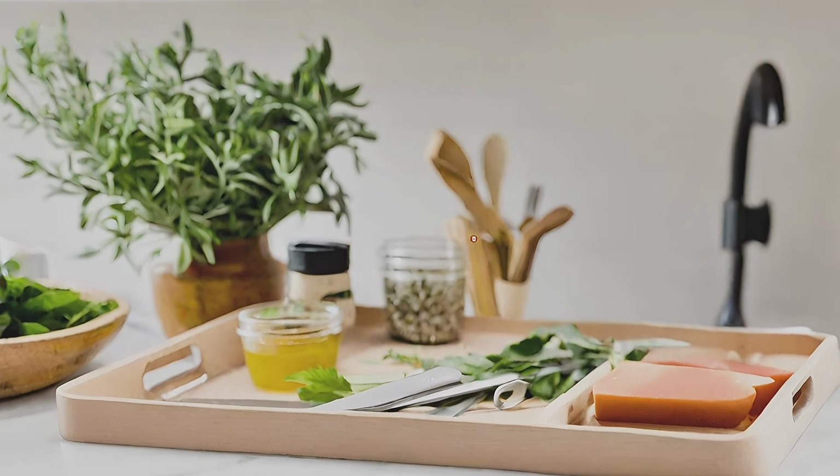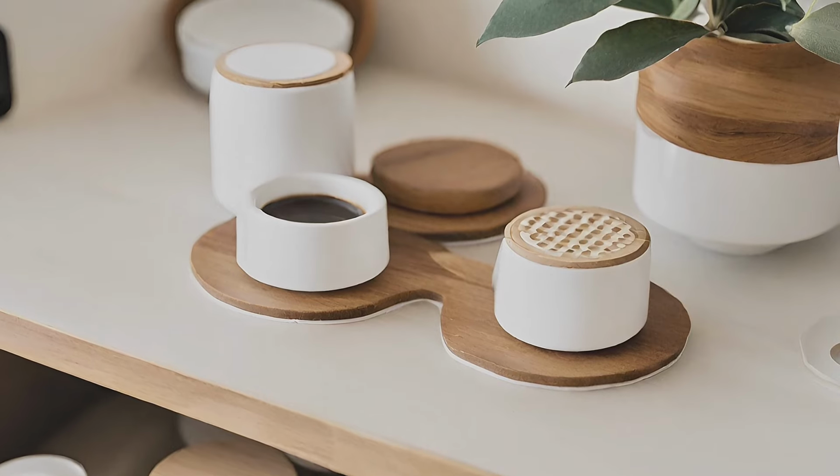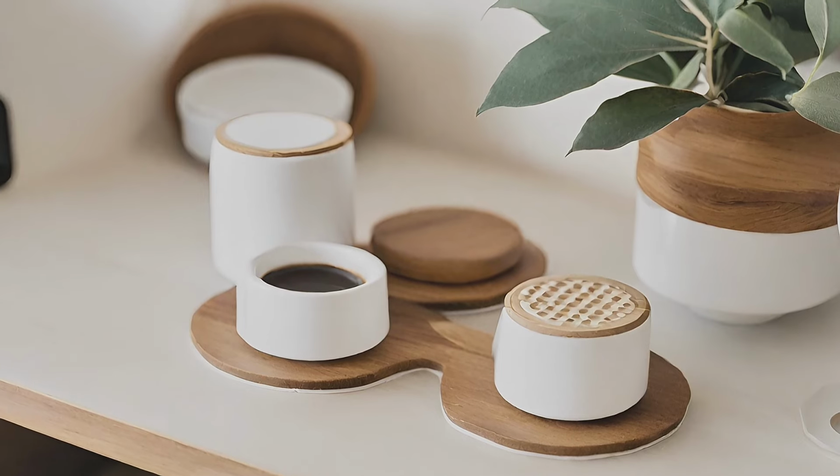Wood and white ceramic coffee nook. Incorporate wood circles as a base for ceramic sugar and coffee pot holders, enhancing your coffee nook's charm.